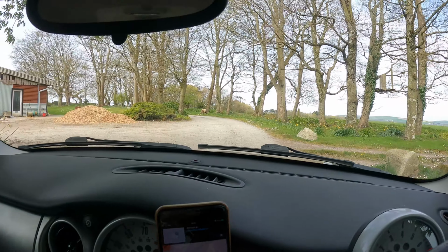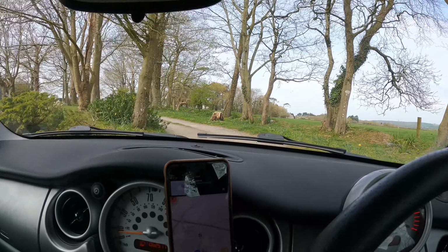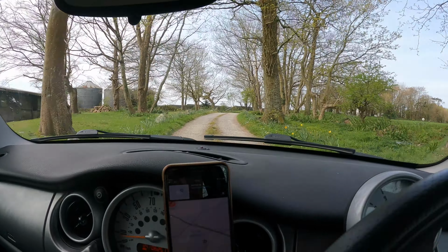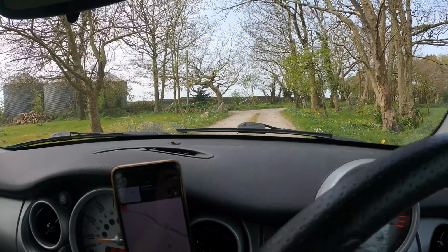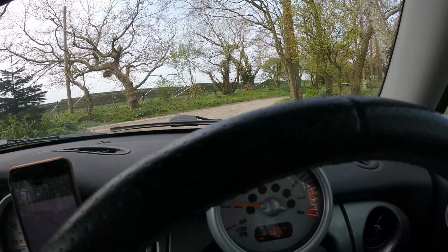I'm heading back out of this little lane I've been directed down because it just goes to someone's house by the looks of things. So I'm pretty certain this is not it. A sign on the road would have been handy, but it may not be their fault. My sat nav just might have made me turn left too early, but let's go and see what's a little bit further down the road.